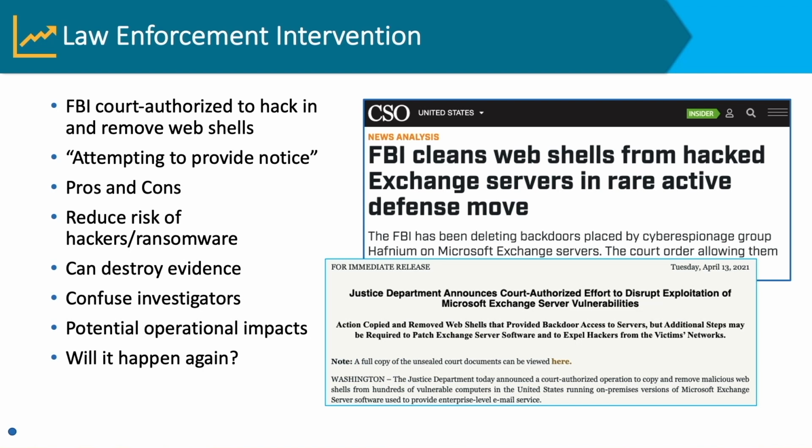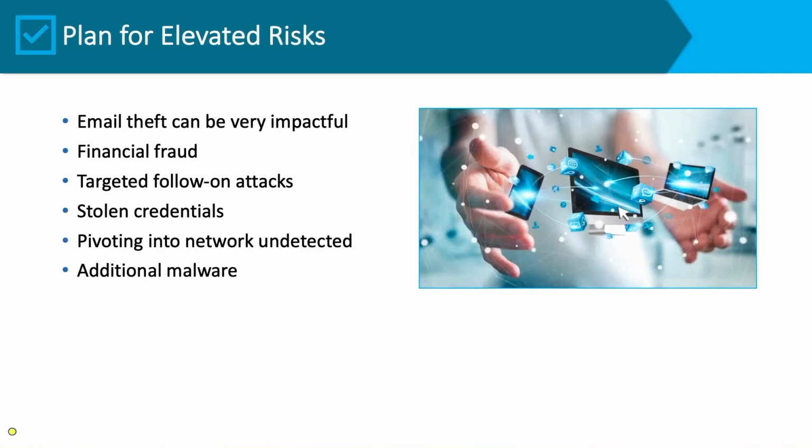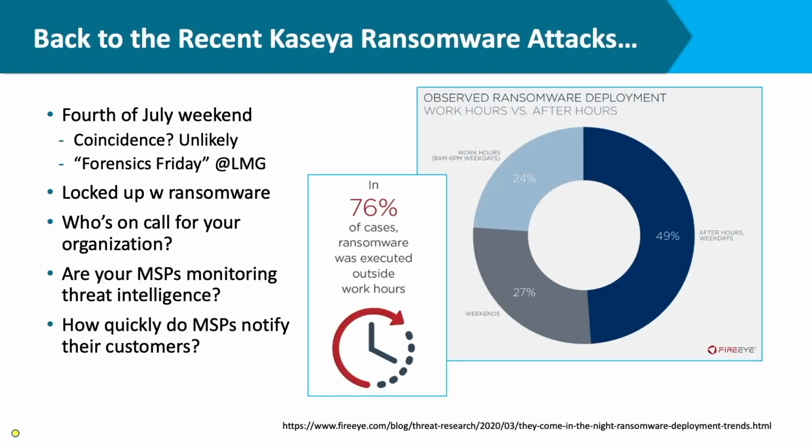I think this poses unique challenges for investigators as well, because when you're analyzing access logs, it's hard to tell if access is initiated by a government agency or by an adversary, and you may only find out about it days or weeks or months down the road. Yeah, exactly. So plan for elevated risks long term. Again, like in the SolarWinds attack, email theft can be very impactful. You may see financial fraud or targeted follow-on attacks, and this could impact your vendor or your organization.